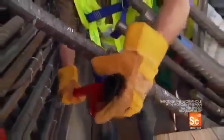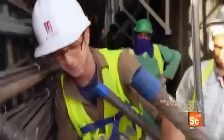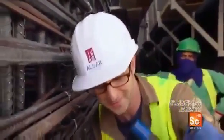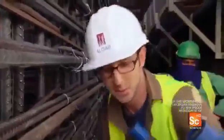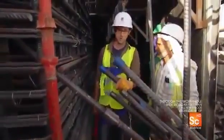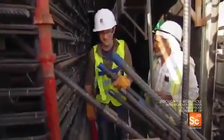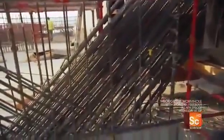So each time I rotate this coupler, I am doing essentially what its name implies, right? I am coupling two individual pieces of rebar. This is where two become one. It's good? No. Oh, more? No, more. Full tie. It takes 20 twists of the wrench to create one solid 30-foot long diagonal brace.